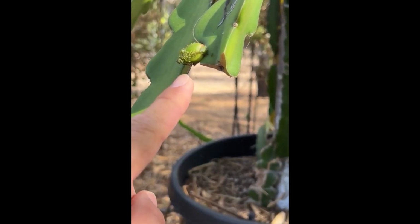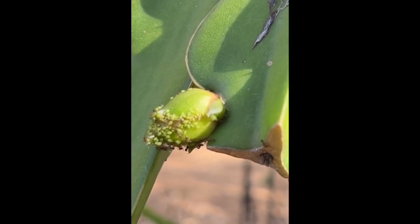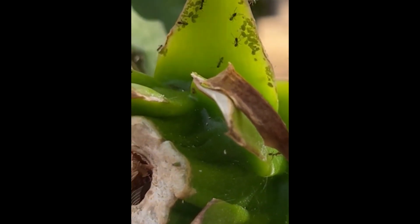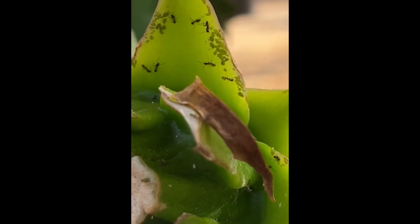And today we're going to talk about aphids. If you could see them right here on this flower bud, they are having a little party there. Now, they can be found on flower buds, on new branches, on new growth, and they really like to be right here on the bracts of fruit. And you can see the Argentine ants are protecting them and harvesting their honeydew.